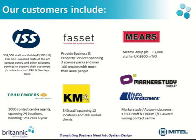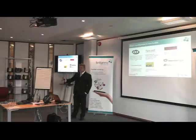Trailfinders, ISS I mentioned, Facet, which is one hell of an interesting story. They provide business services to their customers. They run 3 science parks. They had an existing PBX. They wanted to deliver new technology to differentiate and generate new revenue with their customers, and also lock in and protect the revenue they had.